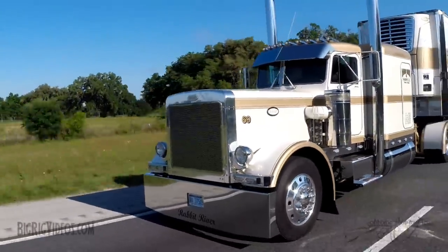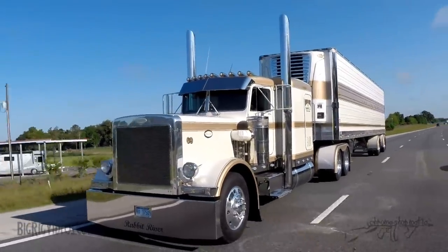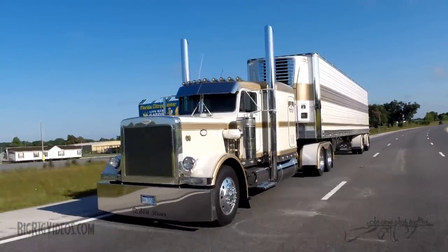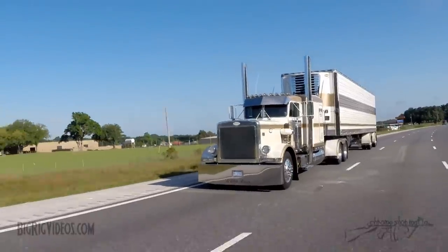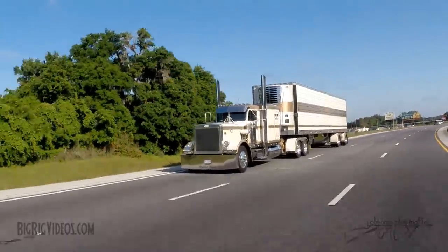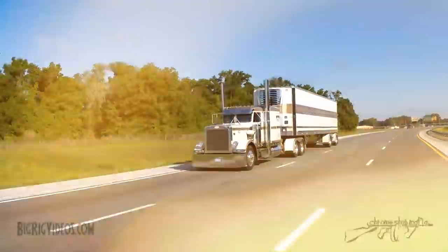Some of the custom parts that you're running there on the truck? It's got a custom paint job. The white is actually called Cadillac Pearl, and the gold is Las Vegas Gold. It's got WTI fenders, custom bumper, drop visor, deck plate.